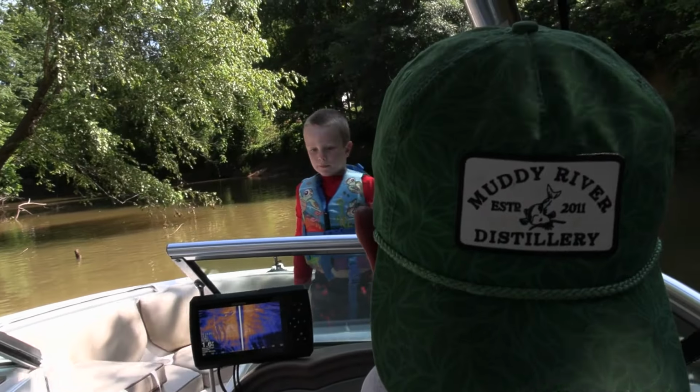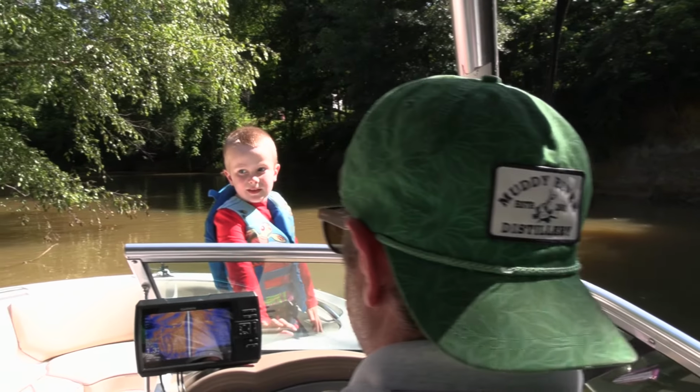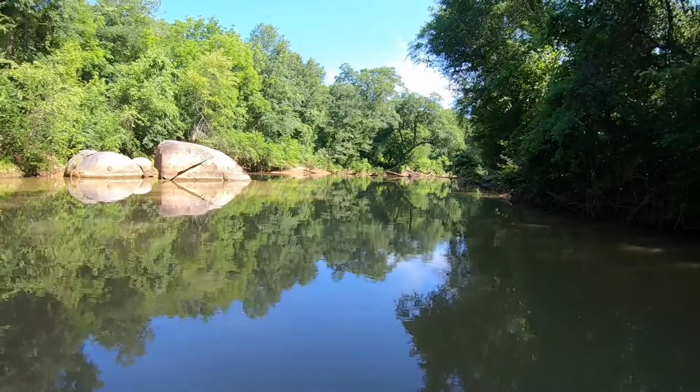We need to make another journey. We need to get to the mill. I think that's important, is getting to the mill. I don't care if I got to walk it through that stuff. I'm going to walk it so I can say I've done it.